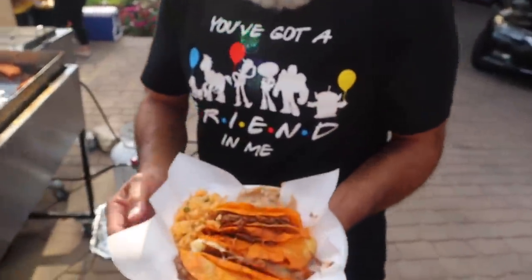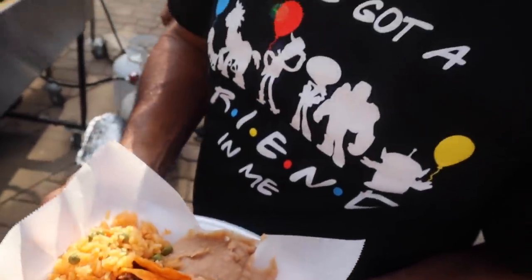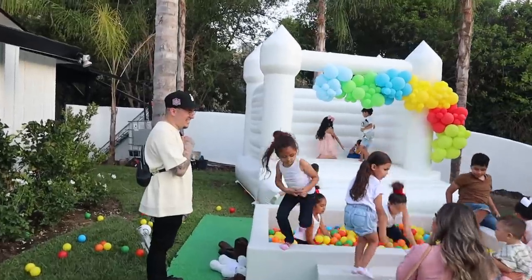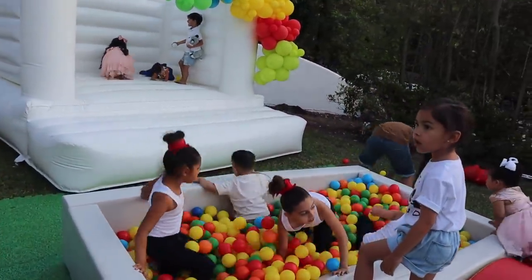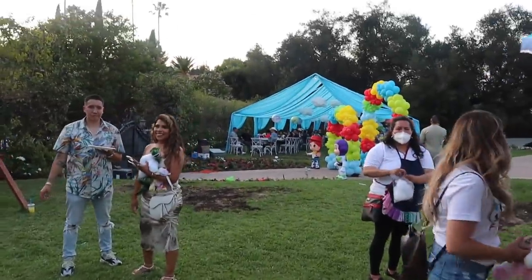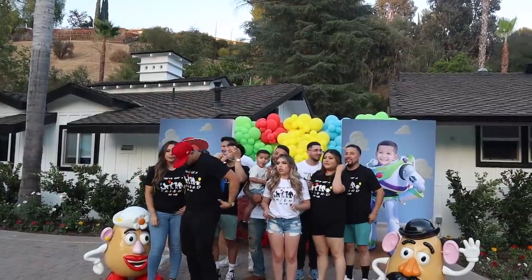No se pierdan esta botana porque se mira deliciosa. Me la merezco. We're here having fun. Like, they'll tell them, pick up the toys and you fucking launch, you know.